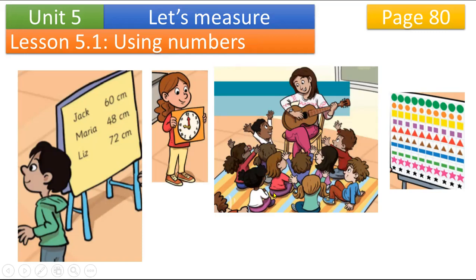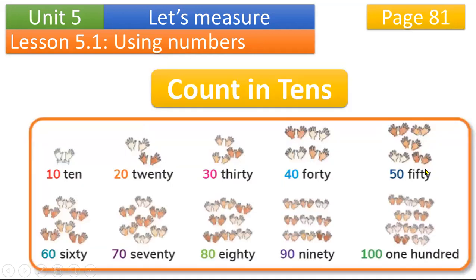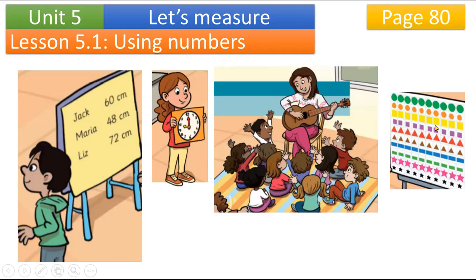How many children in the picture? Okay, you have to count. How many girls and boys all together? These are children. And here are the shapes. You learned circles, little circles, big squares, little squares, big triangles, small triangles, big rectangles, small rectangles, big hearts and small hearts. You can see stars.